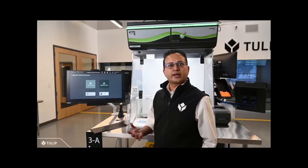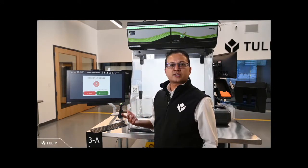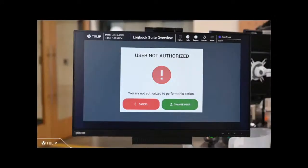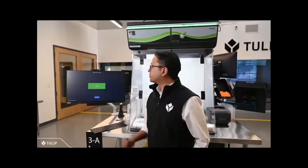Next, I'm going to change my role. I'm going to log in as a plant manager or a supervisor, so I can start analyzing this. But of course, just like the previous app, I can ensure that only authorized users are able to view this data. So again, I'm going to log in as a manager onto this application.